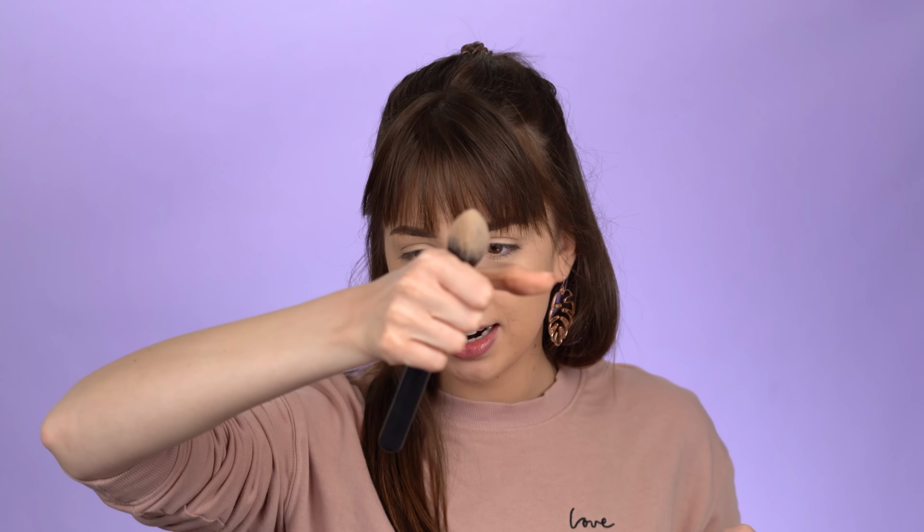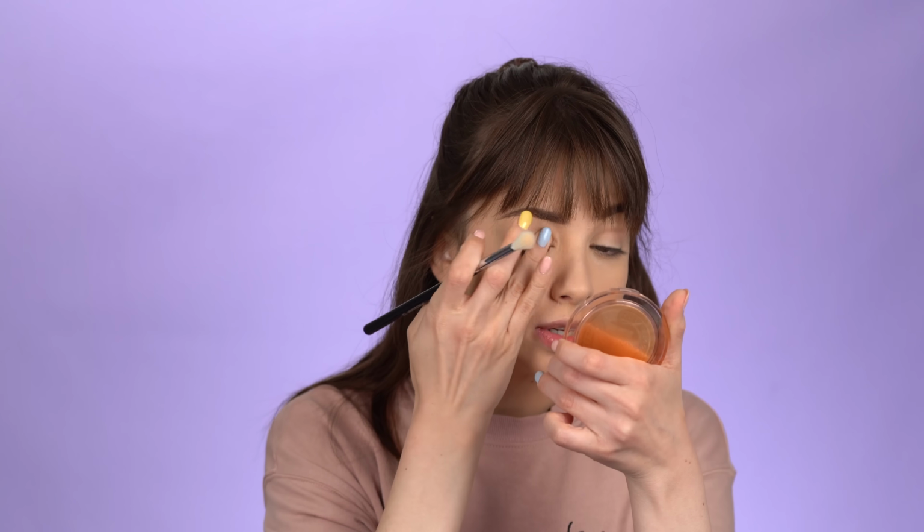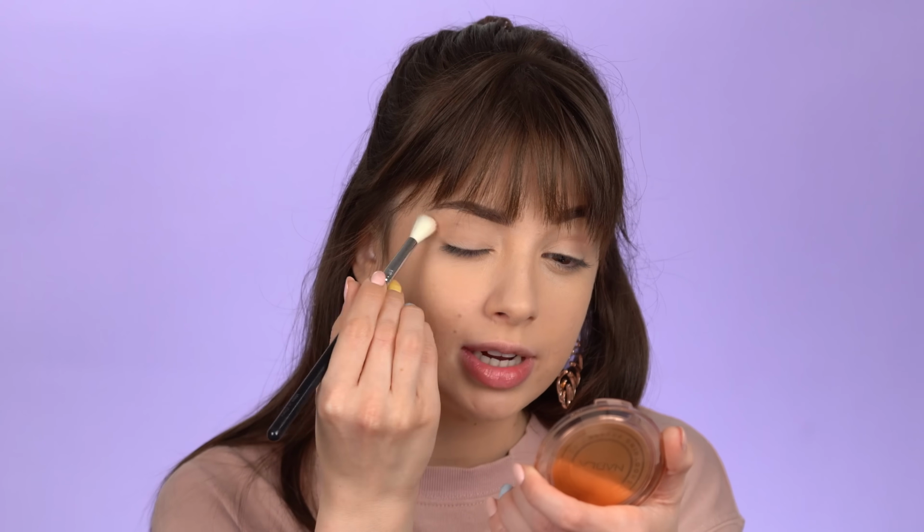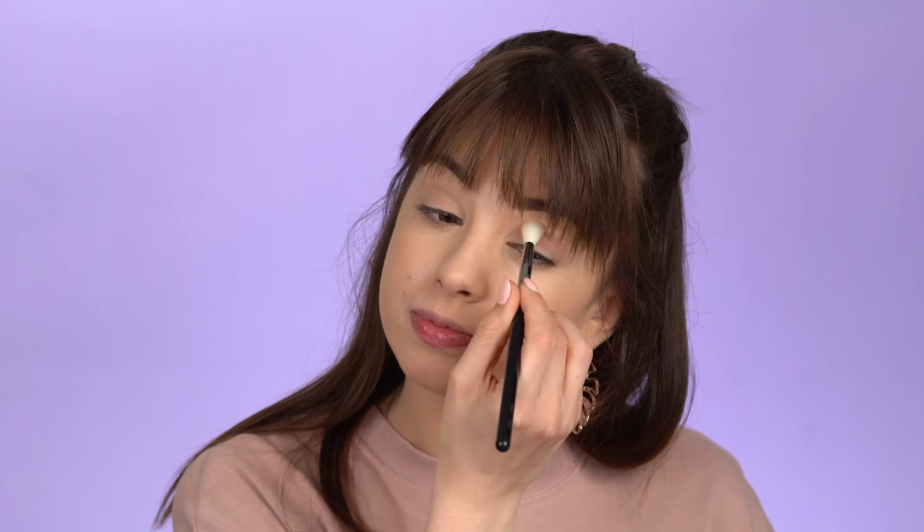I actually like using this brush for applying my powder. It's again by Nabla. It's their precision powder brush, but it's dirty. It fell on the floor. I need to wash it. It's way too dirty to touch my face now. So that's why I used this one here. It's the Morphe R3. I'll also use that same powder to set the concealer that I have on my eyelids, because it will crease throughout the day if I don't set it with some powder.